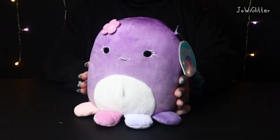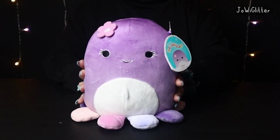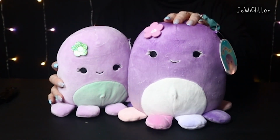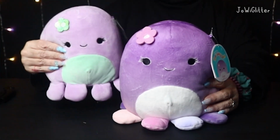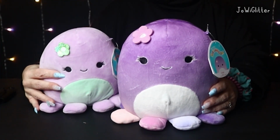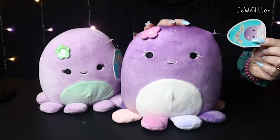So we have another fabulous, beautiful Violet the Octopus. She's different than the previous one. She's a little bit darker, like a darker purple, and her flower is pink, which is so cute. So I think I said this one was an 8 inch, but I'm thinking more 6 or 7, 6 and a half, something like that. Cause this one does say 8 inch on her hang tag.